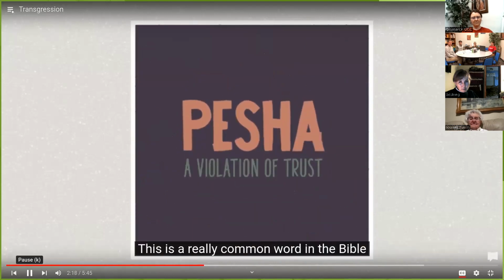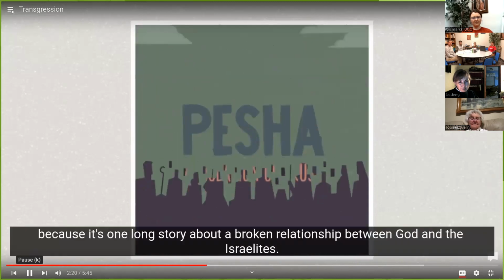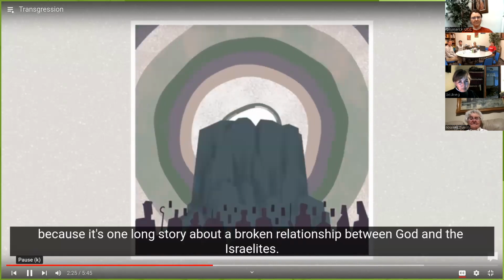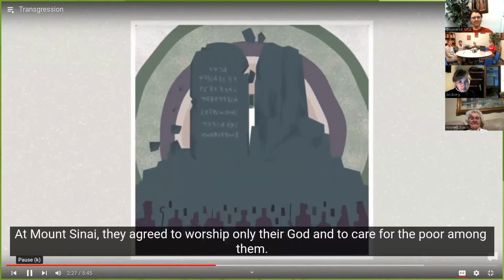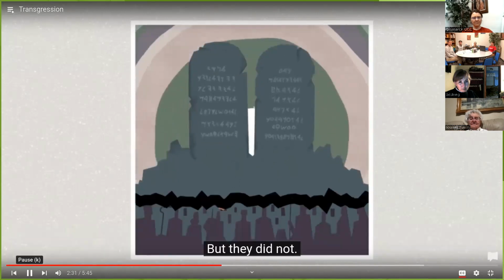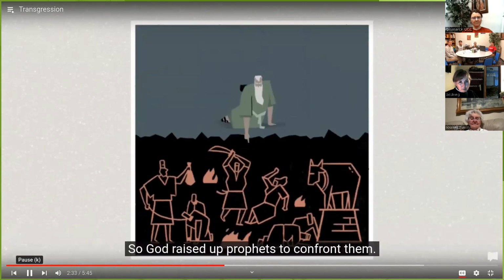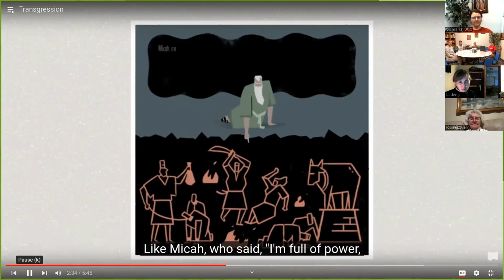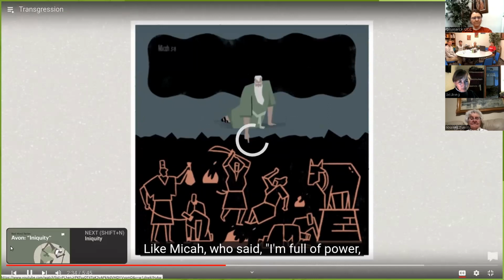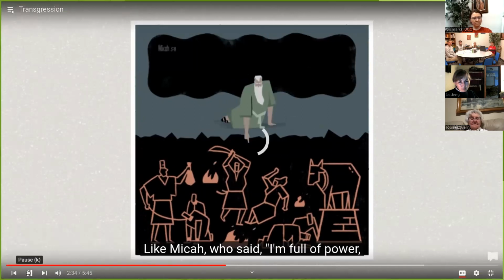And this is a really common word in the Bible because it's one long story about a broken relationship between God and the Israelites. At Mount Sinai, they agreed to worship only their God and to care for the poor among them, but they didn't. And so God raised up prophets to confront them. Like Micah, who said, "I'm full of power with the spirit of the Lord and with justice and courage, so I can declare to Jacob his pesha." Or the prophet Amos.